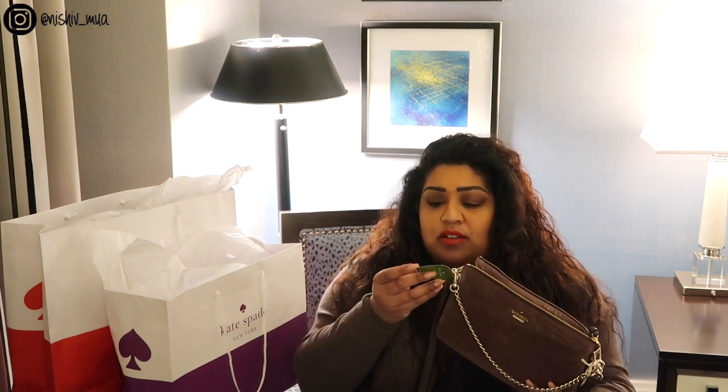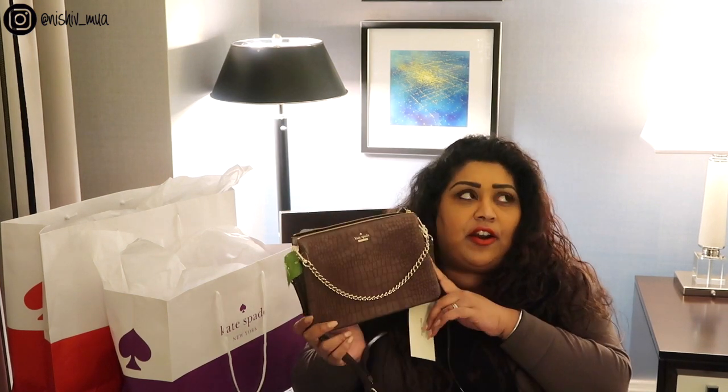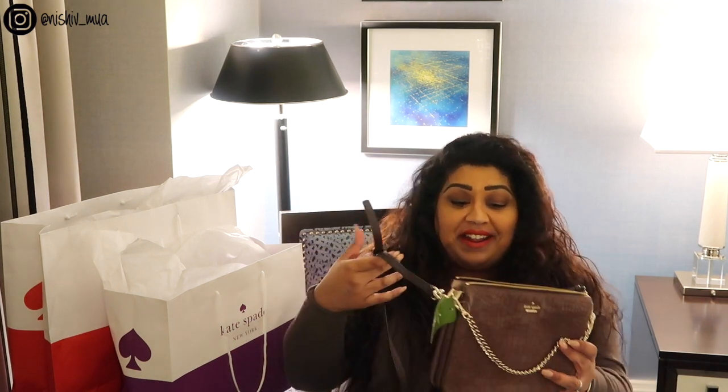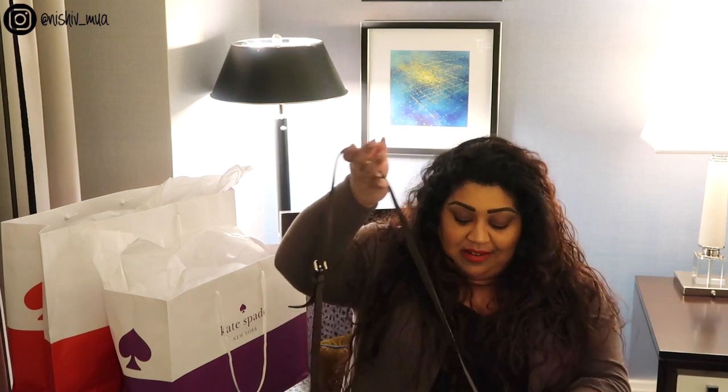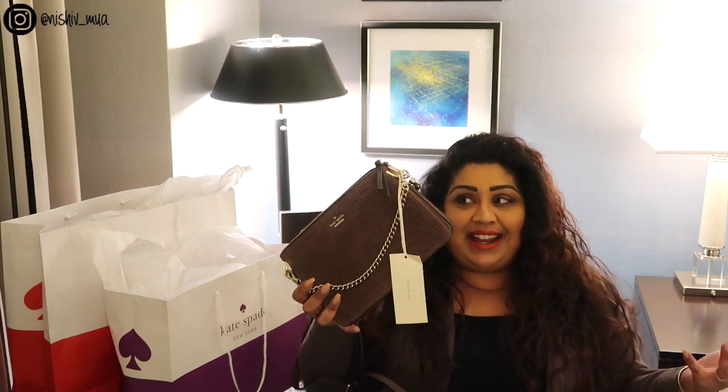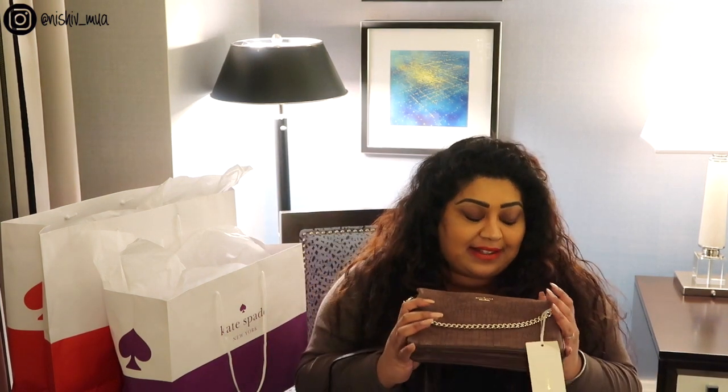So even though this was retailing for $259.99, I got this bag for less than £40 basically. And again, it's such a steal. You could literally go to Topshop and pay 40 quid for this, and that's exactly how I see it. Like Topshop, Zara, and I have a thing for designer bags.